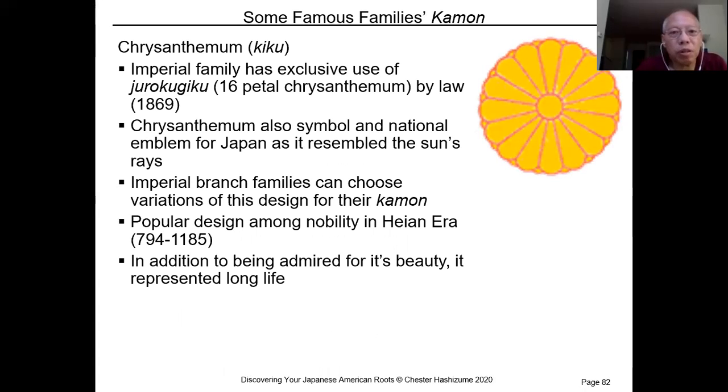So here's some well-known ones. The chrysanthemum, which you're probably familiar is the family crest for the imperial family of Japan. It's the 16-petal chrysanthemum, and this is the one exception that prohibits anyone else from using this family crest because it's reserved for the imperial family, unless of course you are part of the imperial family.